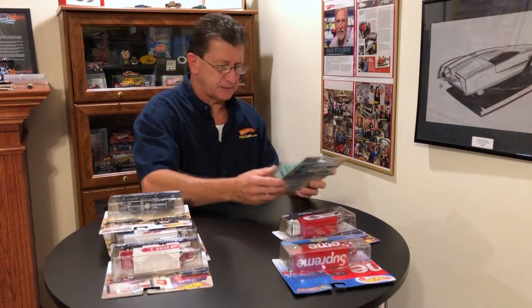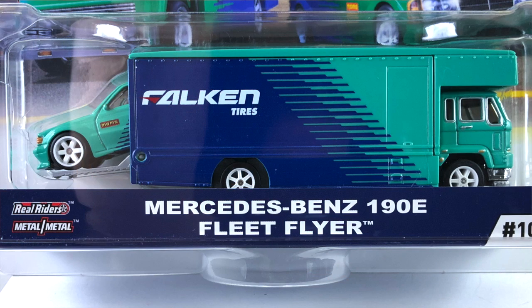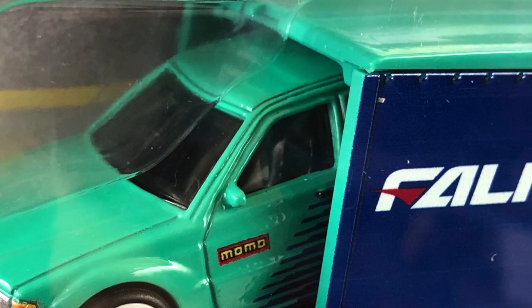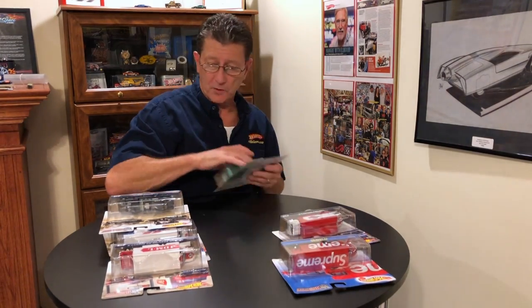Number 10 for this release is the Mercedes-Benz 190E Fleet Flyer, and that has got the box truck, and these are done in like a teal or aqua teal and blue, and done up with the Falken tire tampos on it. The car, of course, is the Mercedes-Benz 190E, and that is in the same color as the hauler. That has white 6 spokes on it, and the interior on that is black, and the windows are very, very dark tinted. And there you go for that one.